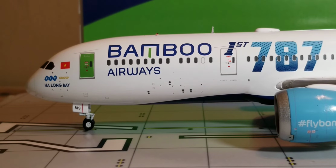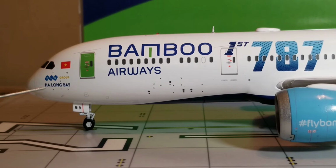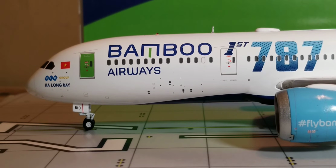And right below the FLC Group decal is the Ha Long Bay decal, Vinh Ha Long as it is pronounced in the Vietnamese language, which is this decal right here. Bamboo Airways decided to christen this particular aircraft by naming it after this ancient archaeological UNESCO, the United Nations Educational, Scientific, and Cultural Organization, World Heritage Site area, which is located along the northeastern coast of Vietnam. The name Ha Long literally means descending dragon, as this popular Vietnamese travel destination is located approximately 95 miles east of Hanoi, in the Quang Ninh province area of northeast Vietnam.